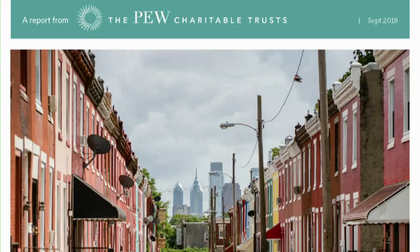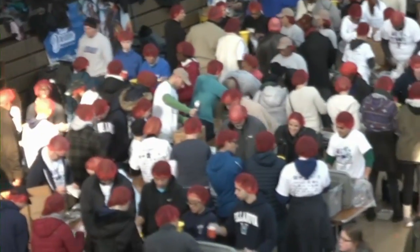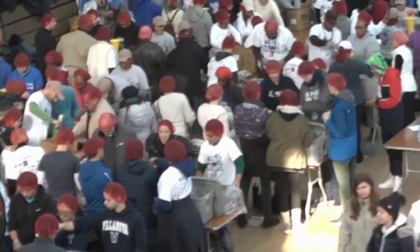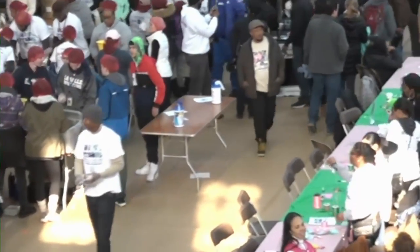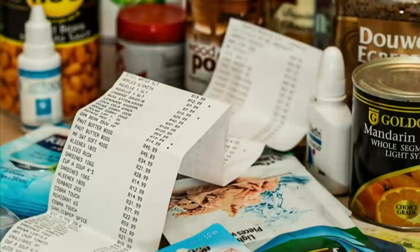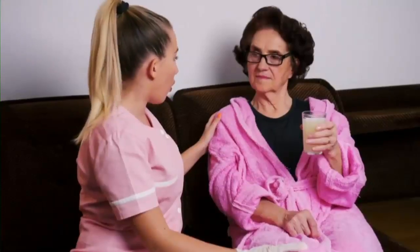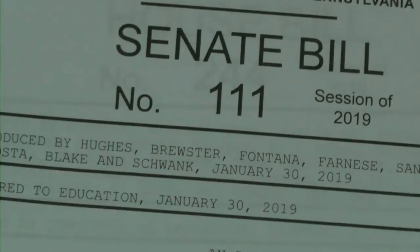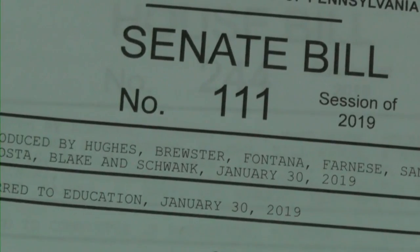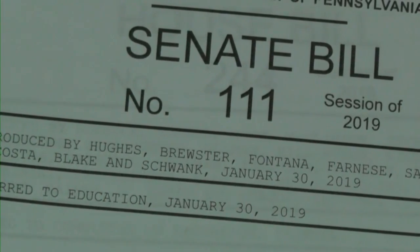According to the Pew Charitable Trust, there are approximately 400,000 Philadelphians living below the poverty line. Census data reports that about 30% of poor Philadelphians work in jobs such as cashiers, personal care aides, and laborers. A way out of the situation is through education. State Senator Vincent Hughes introduced Senate Bill 111 to make education free and affordable.